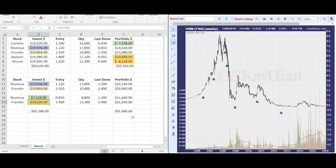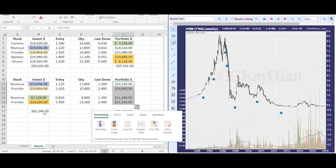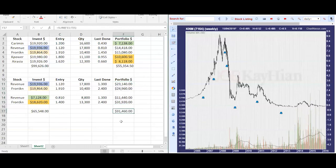And then this is the total portfolio value. From a capital of 65,548, it grew to 91,460. Now you're still down by about 8,000 ringgit. But this is much better than if you sit still and don't do anything.